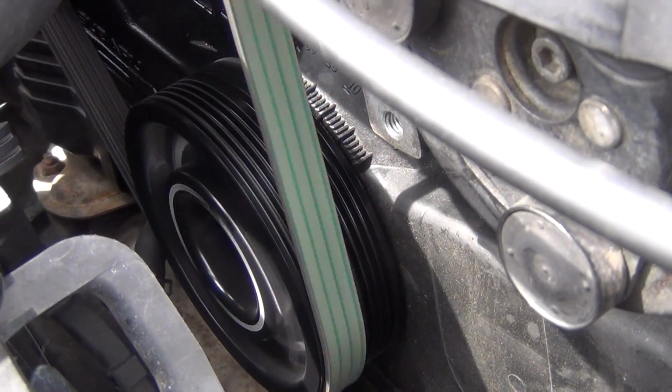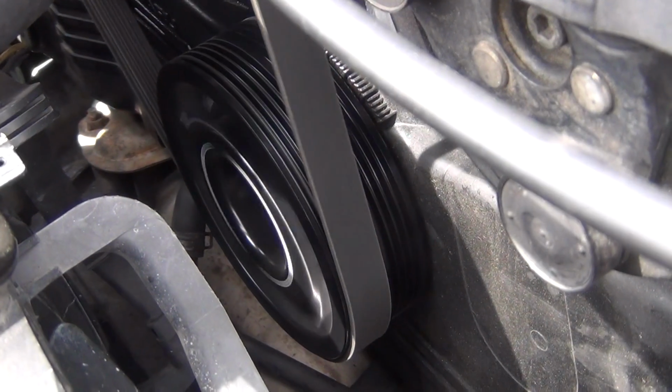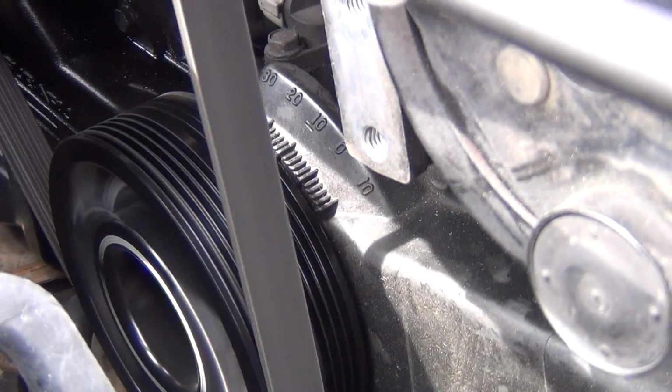And the lightweight crank pulley from Ground Speed. I recently put it on too. It's very new and runs very stable.